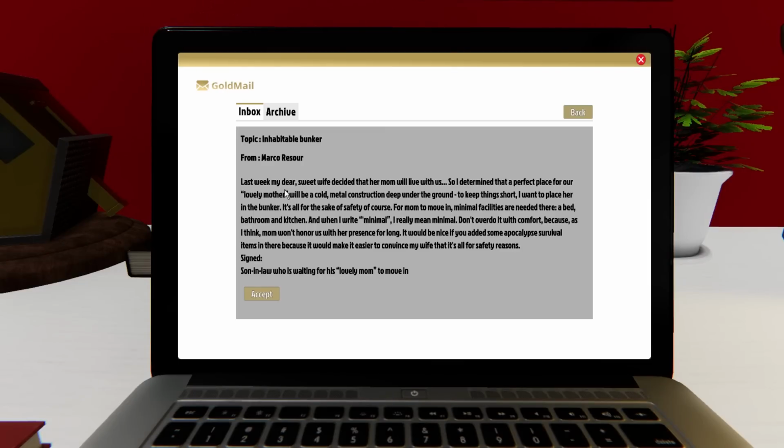We'll try this one. Last week, my dear sweet wife decided that her mum will live with us, so I determined that a perfect place for our lovely mother will be a cold metal construction deep under the ground. Keep things short. I want to place her in the bunker. It's all for the sake of safety, of course. For mum to move in, minimal facilities are needed. A bed, bathroom and kitchen, and where I write minimal, I really mean minimal. Don't overdo it with comfort, because I think mum won't be on our ass with her presence for long. It would be nice if you added some apocalypse survival items in there, because it would make it easier to convince my wife that it's all for safety reasons. Signed, son-in-law who is waiting for his lovely mum to move in.